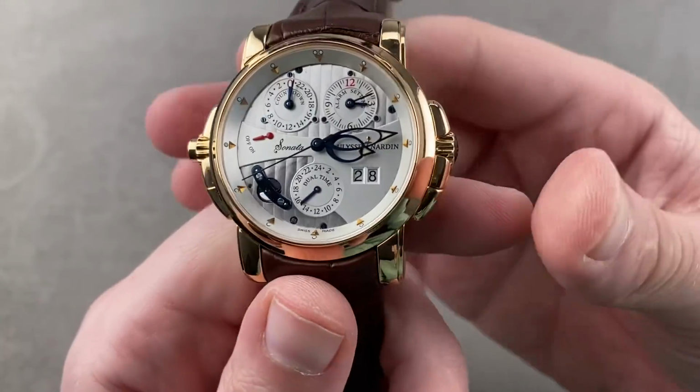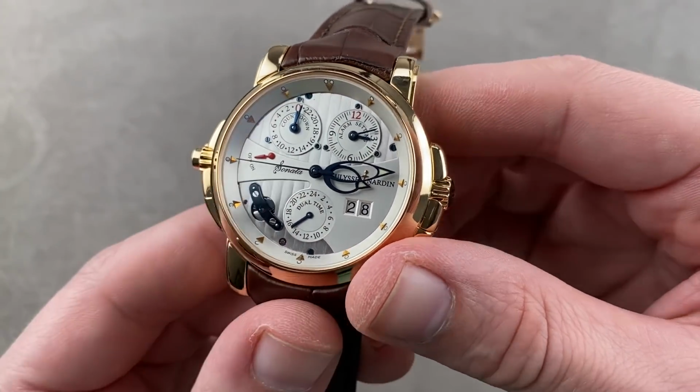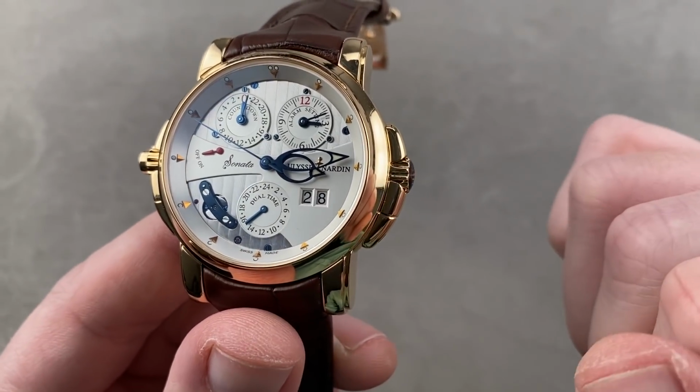A GMT and an alarm with both time of day and countdown modes, plus an on-off adjustment. And I should mention we have a little bit of the perpetual here as the date is bidirectionally adjustable.